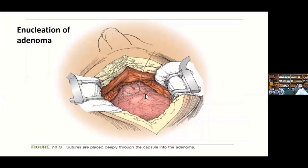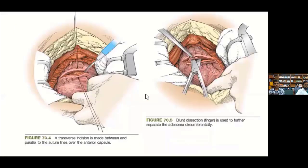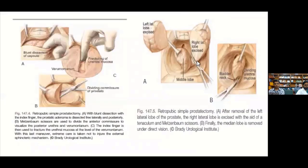It should be deep enough to reach the adenoma. This is the opening and reaching the adenoma. And when we reach the adenoma, we will use a sharp instrument like scissors or electrocautery to dissect a plane between the capsule and the adenoma. When enough space is achieved, then using our index finger, blunt dissection can be done on both lateral sides and posteriorly, mobilizing the prostate from all sides.